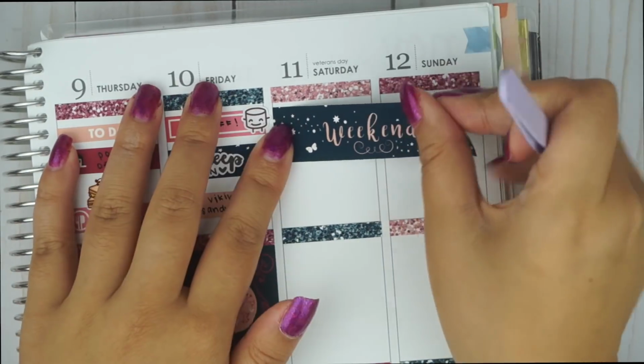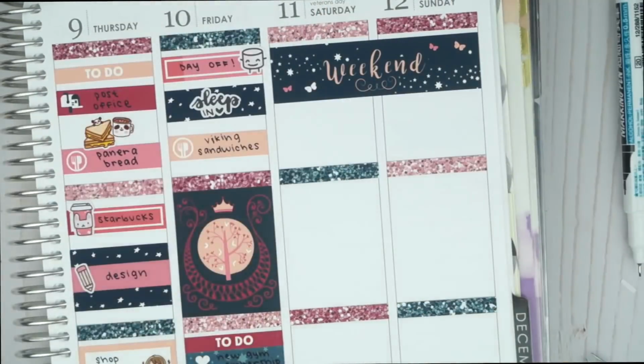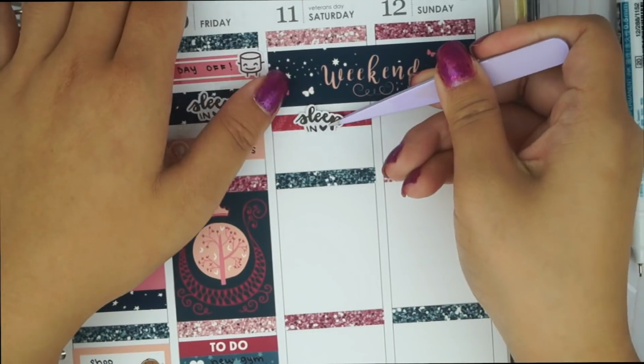I put down the Pretty Weekend banner and used a small piece of washi to act as a background for my Sleep In sticker. I wrote on a label that my shop reopened.